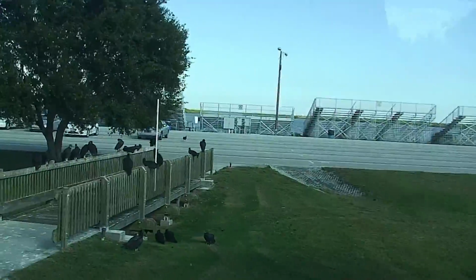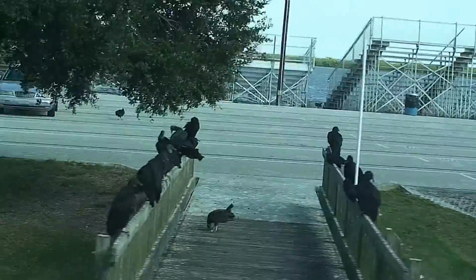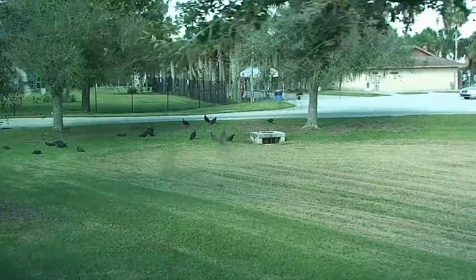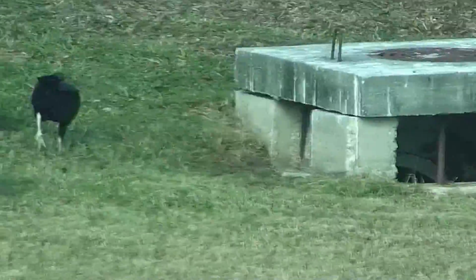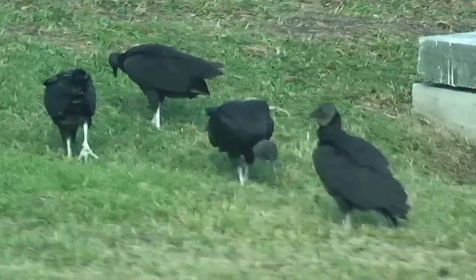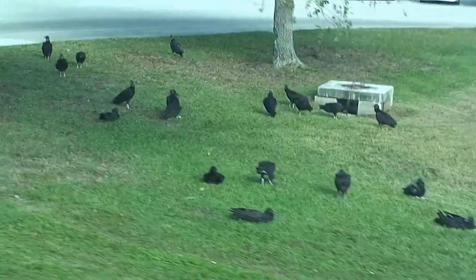See these black birds on the right, folks? I have a lot of people ask me about those birds. Folks, those are black vultures. We also have turkey vultures here at the Kennedy Space Center. We refer to the birds as NASA's roadway cleanup crew. Some of the drivers call them politicians. If you would, please stay in your seat till the bus stops.